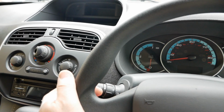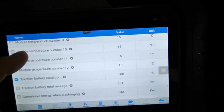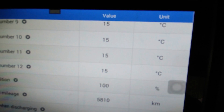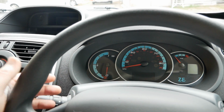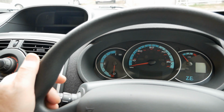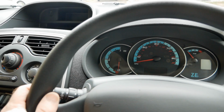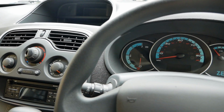So this van has got the 33 kilowatt hour battery pack. The battery on this is currently at 100% state of health, and the real world range of these vans is about 130 miles, anything from 120 to 140 miles in the summer. But all the information about range is on the website, so do refer to that, where I state real world range in different temperatures and different driving economies.